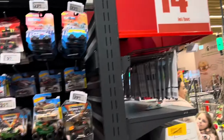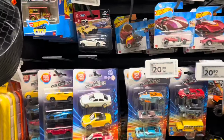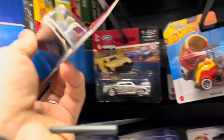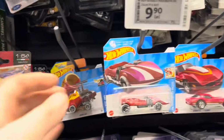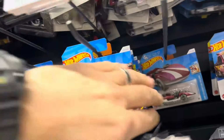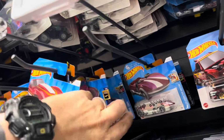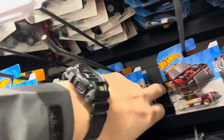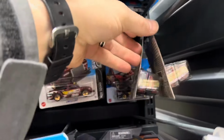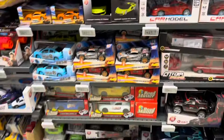All right, so we're checking out another Auchan, and they have a little diecast section here. Not one that's really extravagant, but they got some cool cars nonetheless. Got a Lambo here and one of those super shiny muscle cars. Handful of Hot Wheels. If I had to guess, I'd say it's another D or E case. So definitely excited to see it, but not a lot of stuff in it. Not much is left in that one. So that one has definitely come and gone.